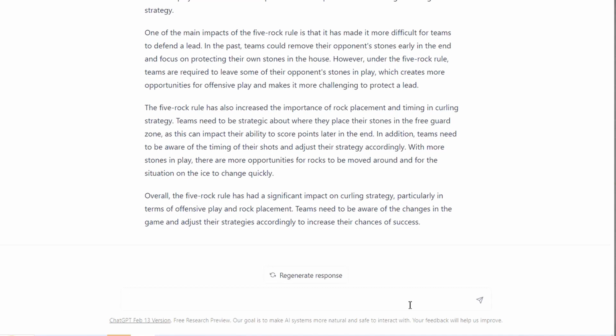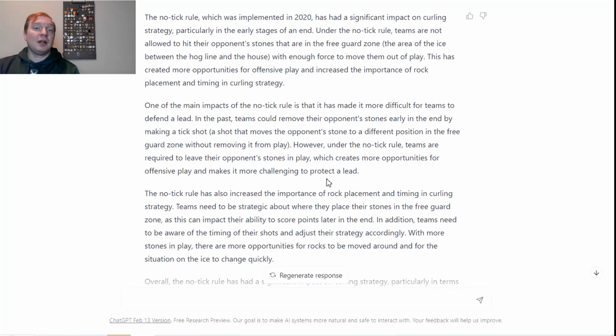no tick rule. I'm curious how much ChatGPT knows about this. It doesn't know much about events from after 2021, and while this rule had already been starting to be implemented very slightly by 2021, it really has taken up much more prominence in the last 2 seasons. So, okay. A mixed bag here for our AI skip.